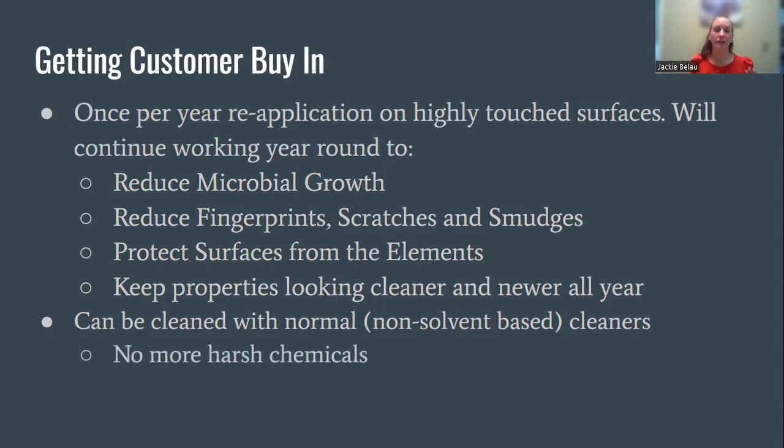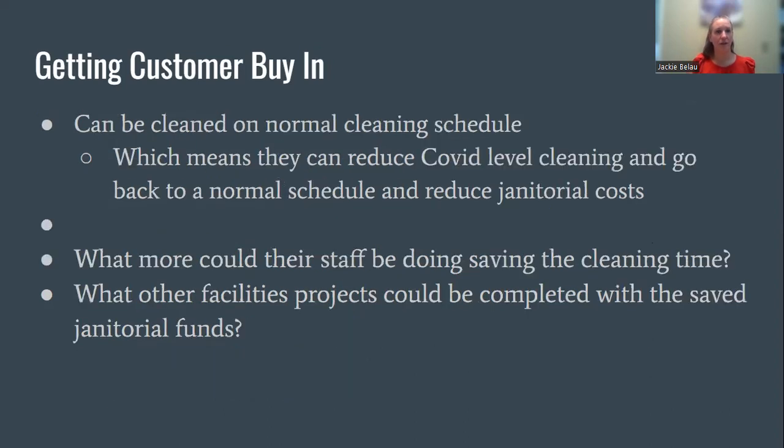So a lot of people were really concerned with the harsh chemicals that were being used to clean surfaces during the last few years. So you don't really have to use those harsh chemicals. You can just use soap and water to clean. And then also a lot of companies and brands are aware of maintaining their LEED compliance and maintaining their ESG. And these coatings help with those processes, or help with meeting those standards, I should say.